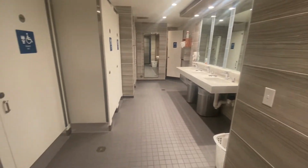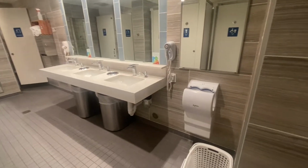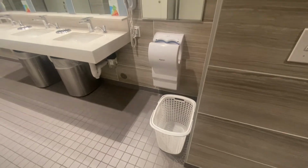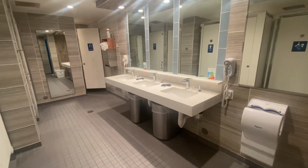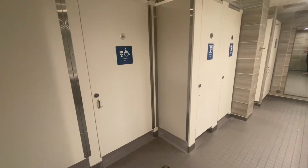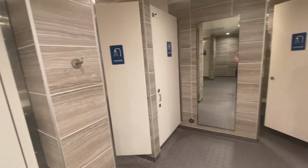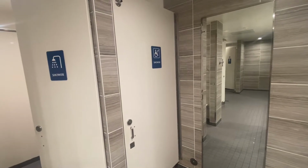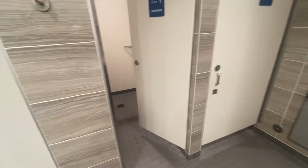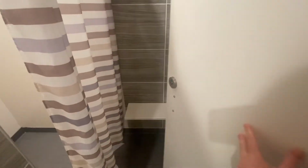You can see, this is definitely newly renovated. So here's some sinks. Here's a dryer for your hands, a laundry basket for your sheets when you check out, some hair dryers, some towels, and over there are the showers. And here are the toilets in the first part. So basically here in the corner are the showers. This is also really good that they have wheelchair accessible bathrooms and also showers, so that's really appreciated, I think. But yeah, let's go in and check out how they look.